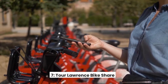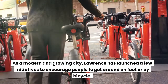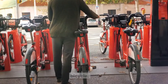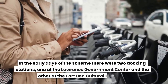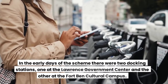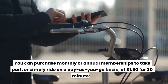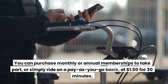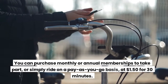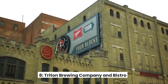7. Tour Lawrence Bike Share. As a modern and growing city, Lawrence has launched a few initiatives to encourage people to get around on foot or by bicycle. In the early days of the scheme, there were two docking stations, one at the Lawrence Government Center and the other at the Fort Bend Cultural Campus. You can purchase monthly or annual memberships to take part, or simply ride on a pay-as-you-go basis at $1.50 for 30 minutes.